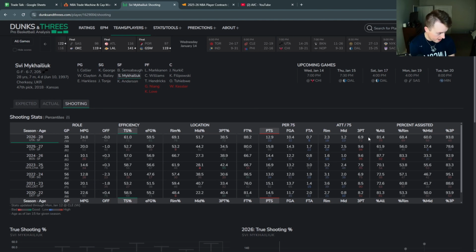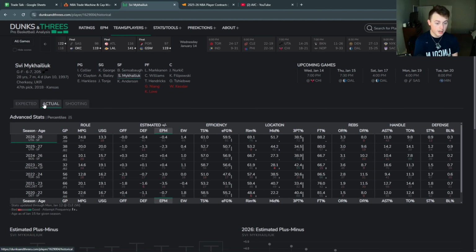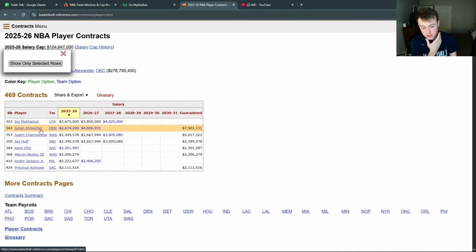Yeah, that makes a lot of sense. But he's shooting a lot of threes and he's making a good amount of them. So that's fine. He doesn't need the ball either. We've seen that because the Jazz play a pretty simple style of basketball, right, where he's kind of just sitting in the corner. So that's definitely an option. He's cheap. I can make that happen. Julian Strother for Denver.